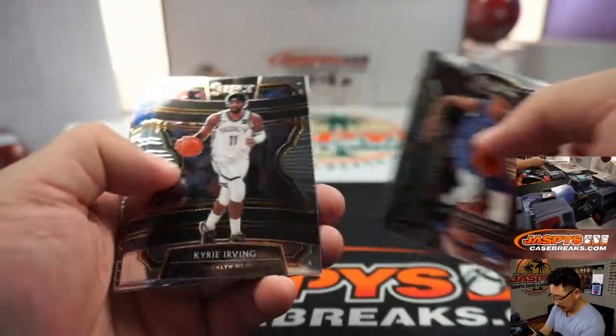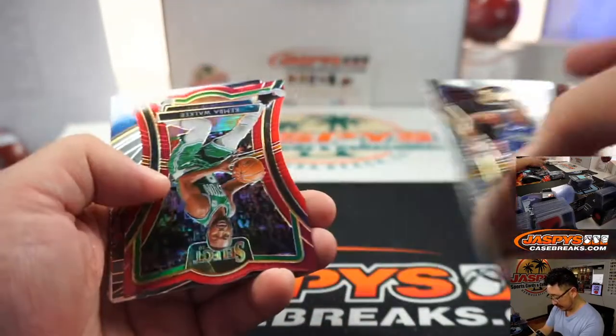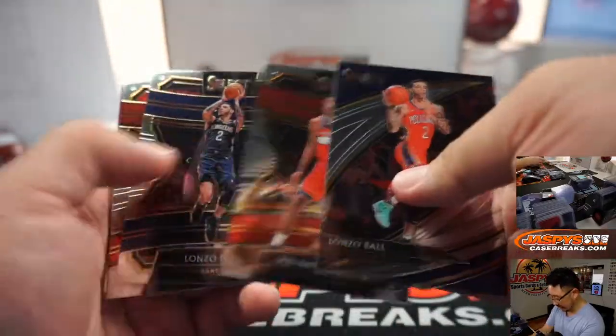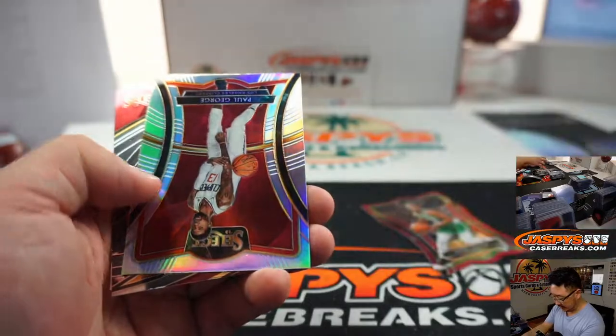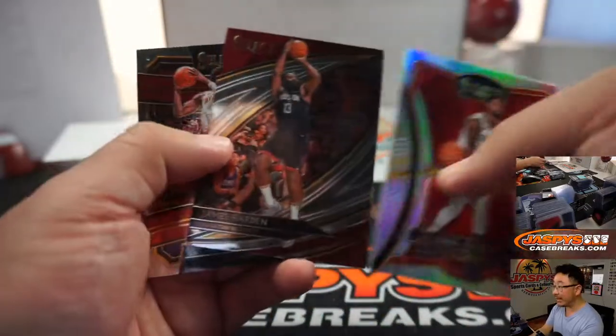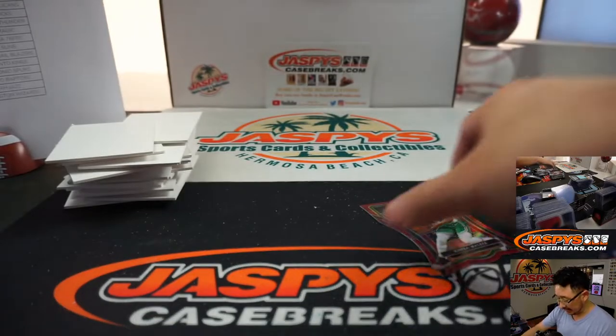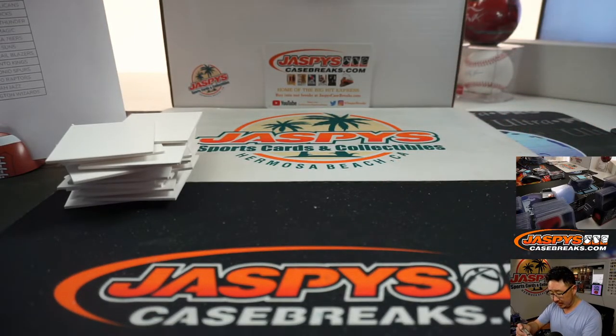And the last bit here, good luck. Got Kemba Walker to 175 die cut for the Celtics. We got a Paul George, a James Harden, and Cam Reddish to close things out. And there you go, ladies and gentlemen. That's the way it went here in Pick Your Team number 4.